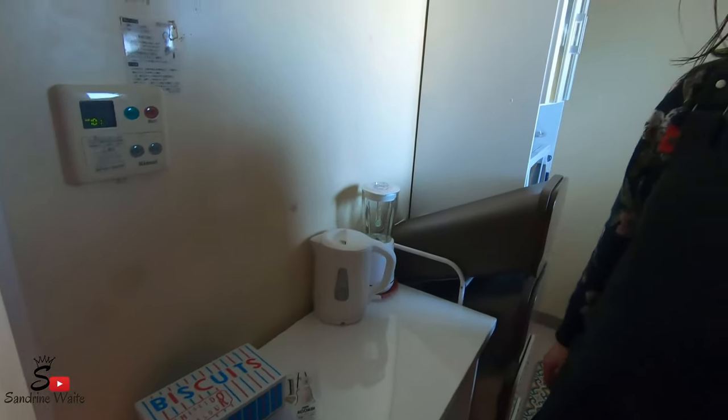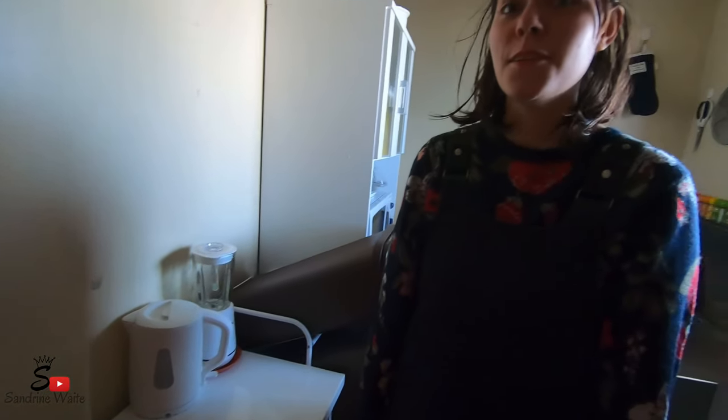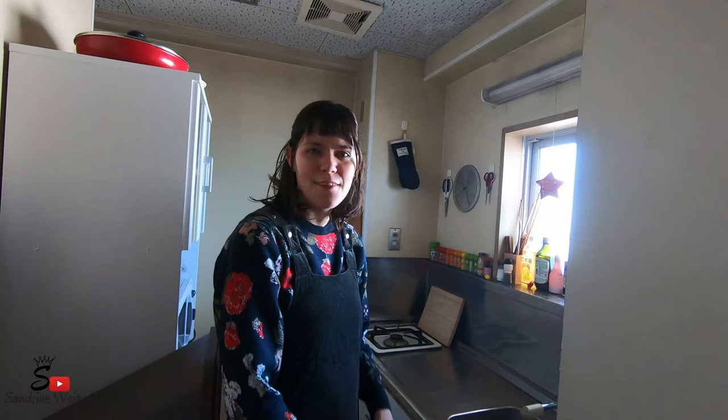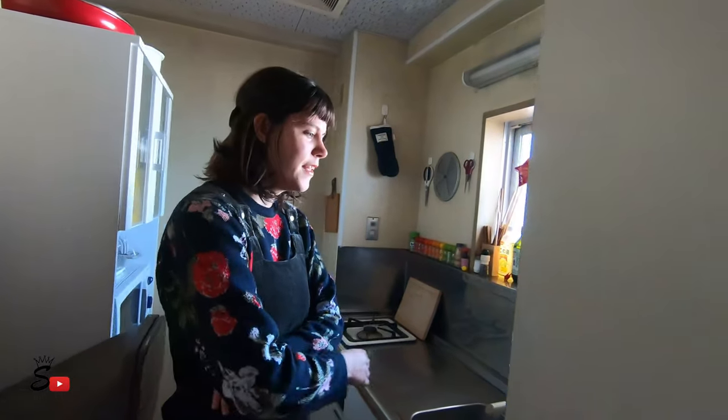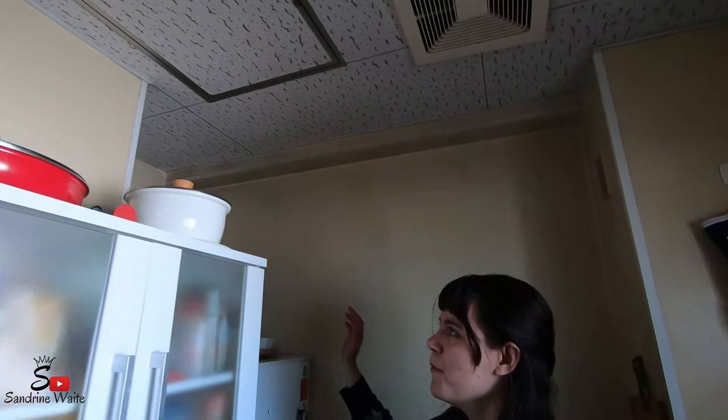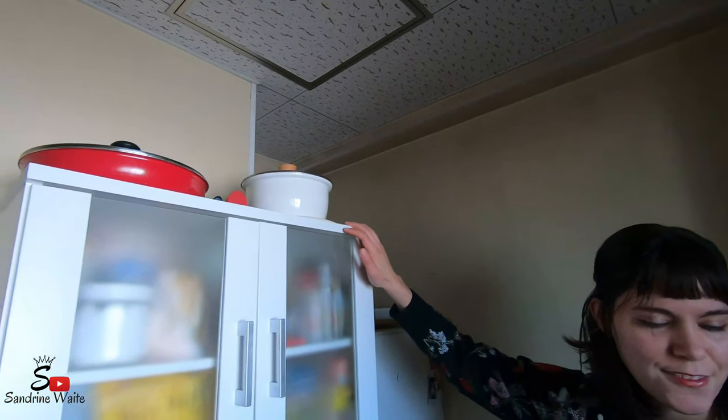I realize, though, that you have a lot of storage space. Was that essential for you? Yeah, I really need the storage because I don't really like seeing a lot of stuff out, you know? And sometimes you just have random stuff. Oh, yeah, my pans. So I keep all my pots and pans up here because there isn't really room anywhere else.